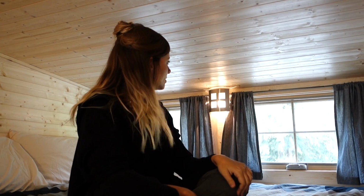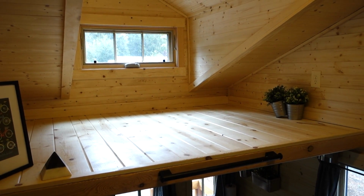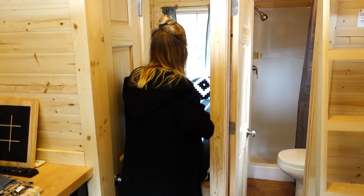So the Linden actually has a huge loft, bigger than I think all the other Tumbleweed lofts. This is the largest loft. So there's a lot of headroom. You can have the bed in either orientation. They've chosen to do it this way, so that's interesting. And they also have a storage area over there, which is pretty large. So let's head back downstairs.